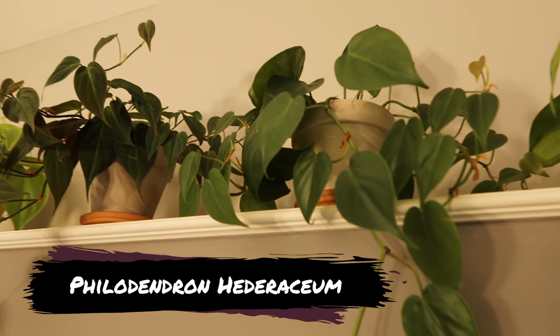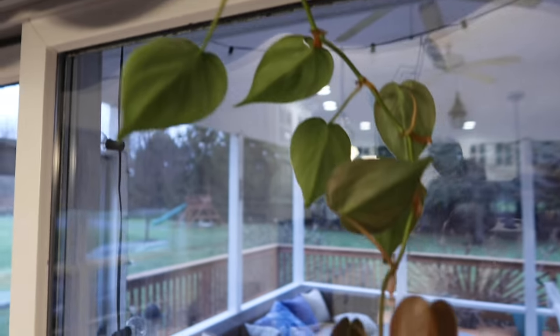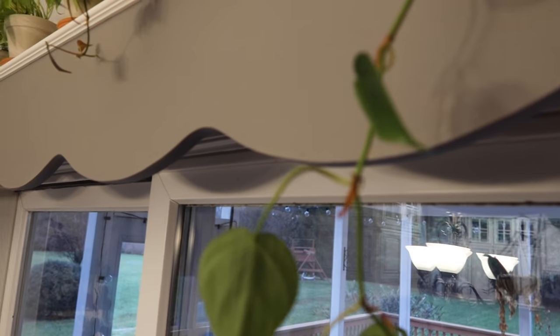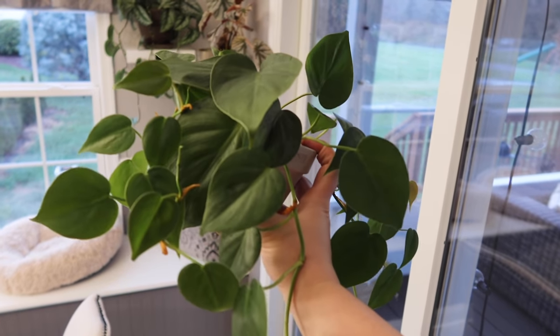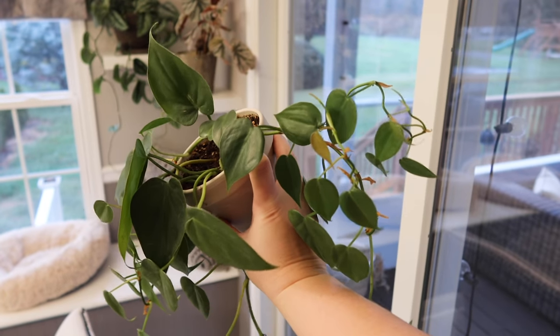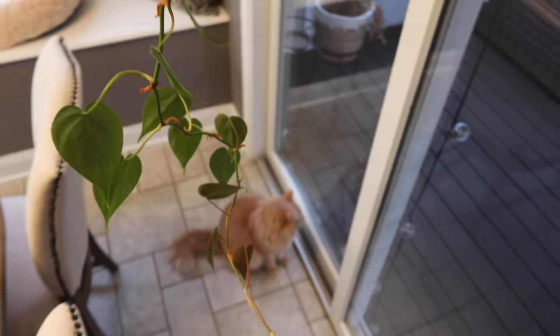All right, and for my next one, there is my Hartley philodendron, the Philodendron hederaceum, and this one has a really long trail going, so I'm really proud of this one. It's not too bushy on top at the moment. It has started to spread out its trails on the sides too. This is a super, super cute trailing plant, and I absolutely love it. It's also very vigorous compared to the others.